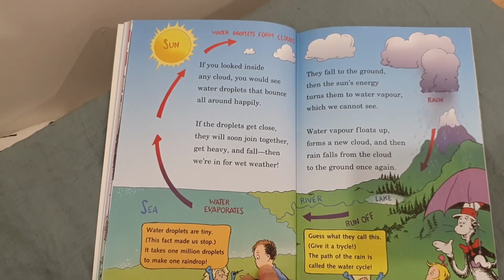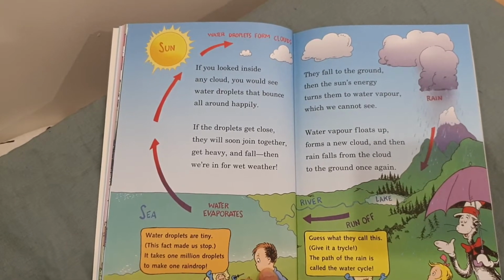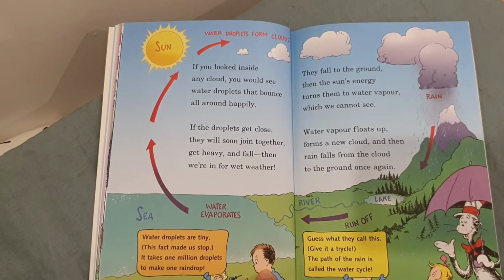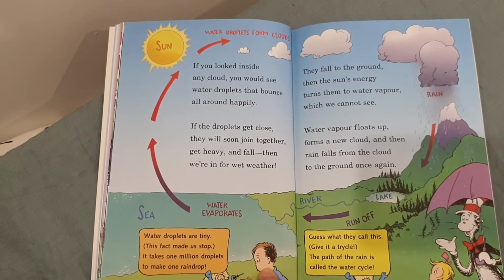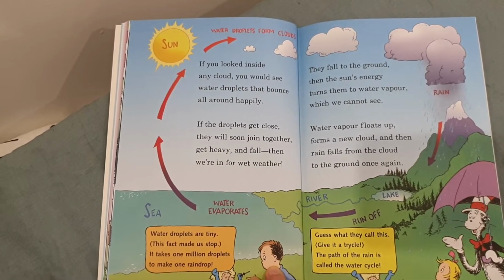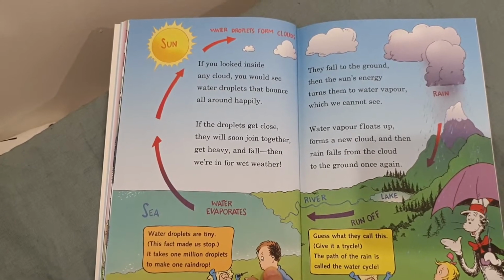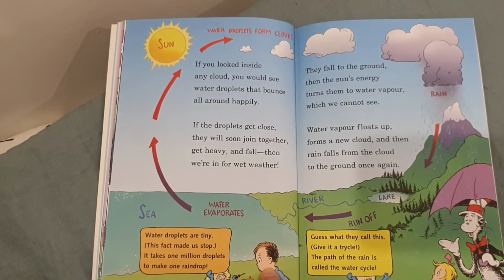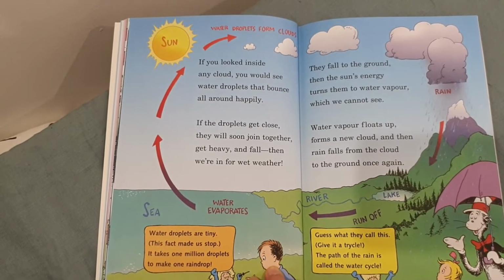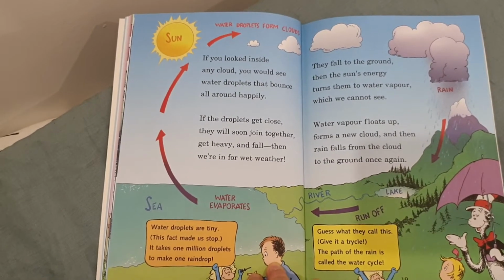If you look inside any cloud, you will see water droplets that bounce all around happily. If the droplets get close, they will soon join together, get heavy and fall. Then we are in for wet weather. They fall to the ground, then the sun's energy turns them to water vapor, which we cannot see. Water vapor flows up, forms a new cloud, and then rain falls from the cloud to the ground once again.